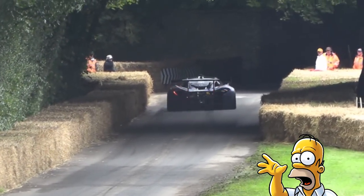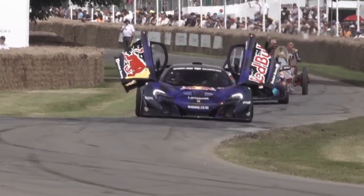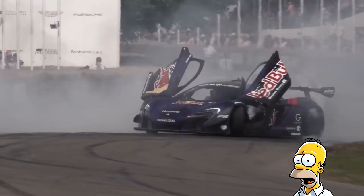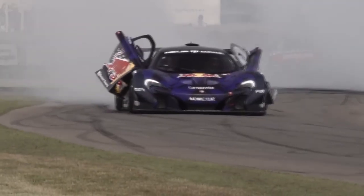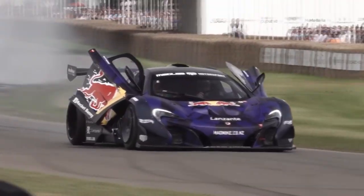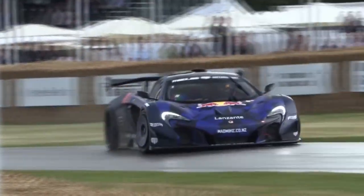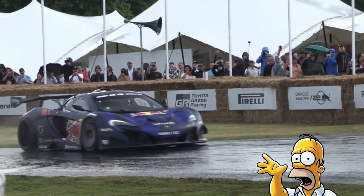It can shoot flames too. That's bananas. Well, I might have a man crush. Even when it's wet, he's still putting on a show.